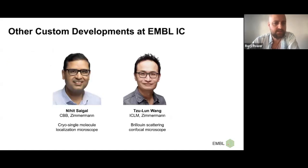In terms of other developments at EMBL, my colleague Nihit is working on a cryo-single molecule localization microscope. This is a fairly big focus for the CLEM workflows. And my co-engineer Tsulun is working on adapting Robert Prevedel's Brillouin scattering confocal microscopy for external users.